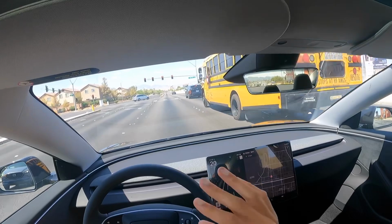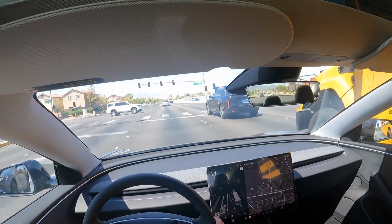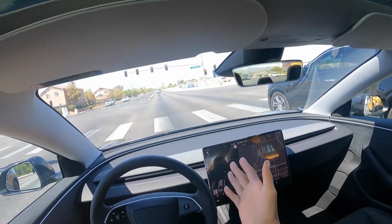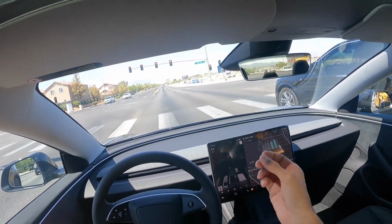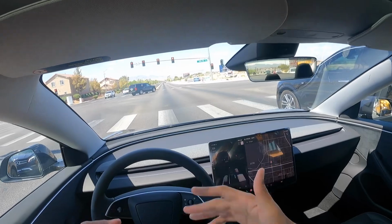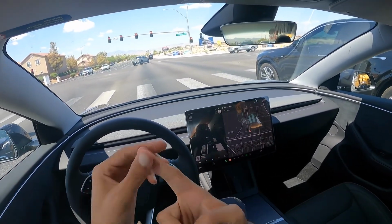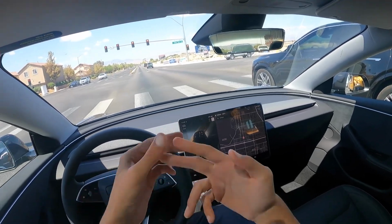The range, I know a lot of people are scared about electric cars and the range. This car on a full charge gets the same range as the RS3 would. If anything, this gets better range if you're doing in-town and back-to-work type driving. So you're not going to have to worry about range. As much as you fill up with gas with the RS3, you can charge the Tesla.